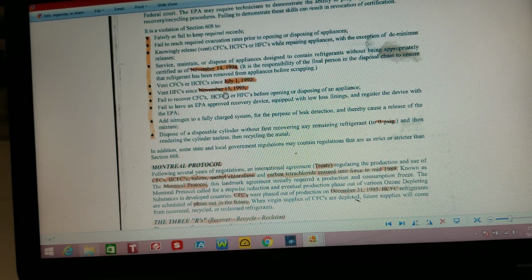It is a violation of Section 608 to falsify or fail to keep required records. I hope you guys are taking some notes, because this stuff could all be on the exam. It is a violation of Section 608 to fail to reach required evacuation rates prior to opening or disposing of appliances. Also, to knowingly release or vent CFCs, HCFCs, or HFCs while repairing appliances, with the exception of de minimis releases.